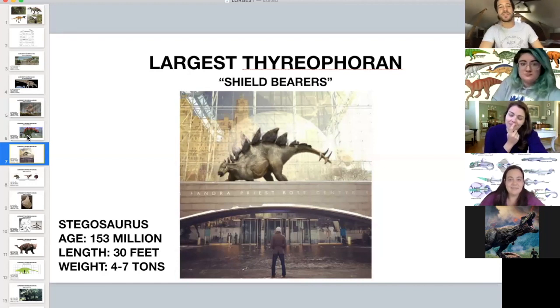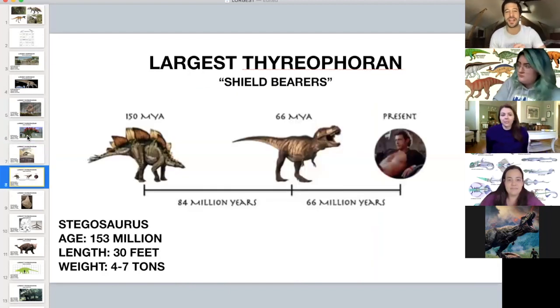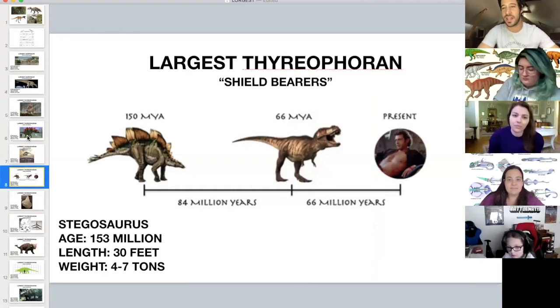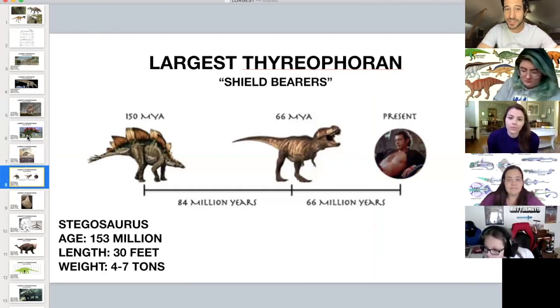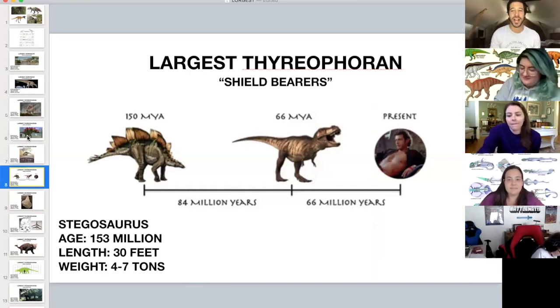Also, I want to mention, speaking of time, dinosaurs were alive for a very long amount of time. In fact, there was more time separating Stegosaurus and T-Rex than there is separating T-Rex and us and Jeff Goldblum. So a very long amount of time these animals were alive on this planet, allowing them to grow and proliferate and fill different ecological niches and evolve very dank adaptations for survival.